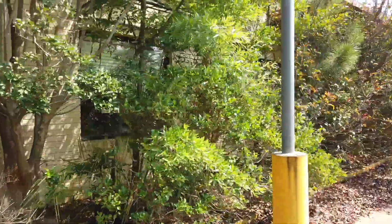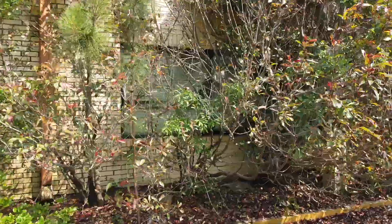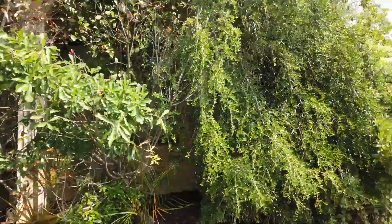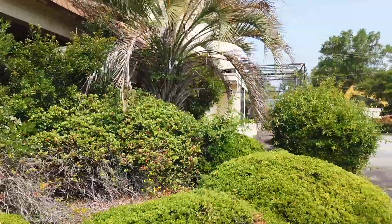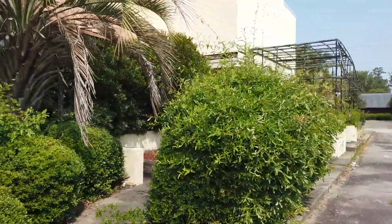So a lot is definitely going on here, but I don't think a lot is going to be continuing for this building. I think it really has met its time, unfortunately. It seems that it's just not worth a renovation. It probably will get demolished at some point. It just seems really run down, and I assume that the roof is also in very bad condition.